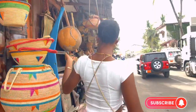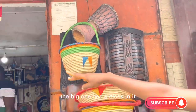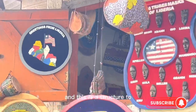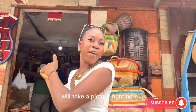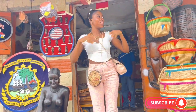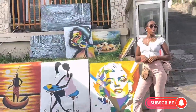So we have the mask. That's the seal, the big one. It has a clock in it. Handmade clock in it. And this is the structure too. African girl. So I will take a picture right here. So, thank you. Please take my picture.